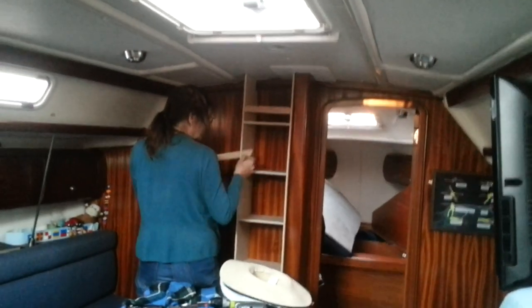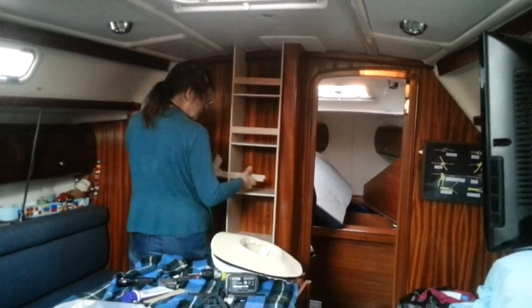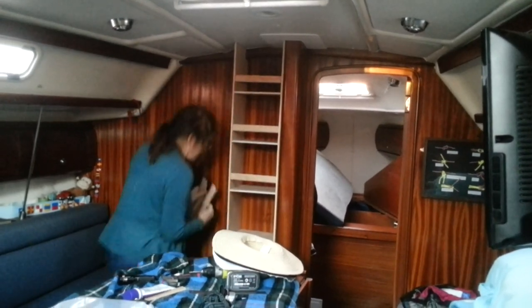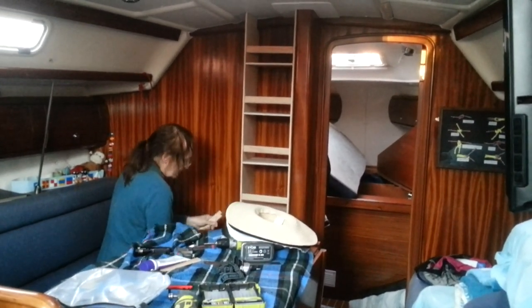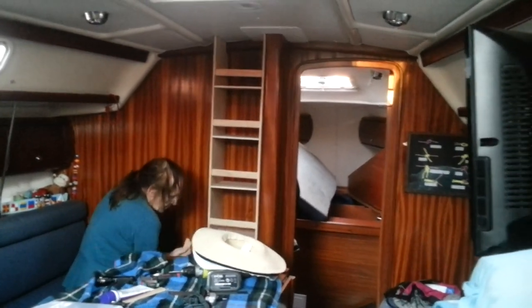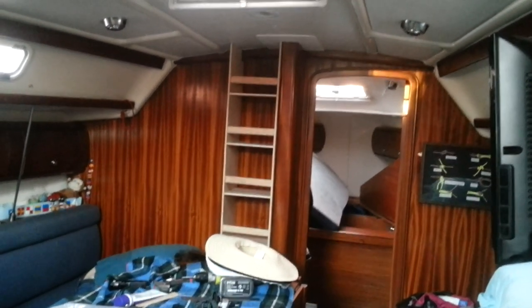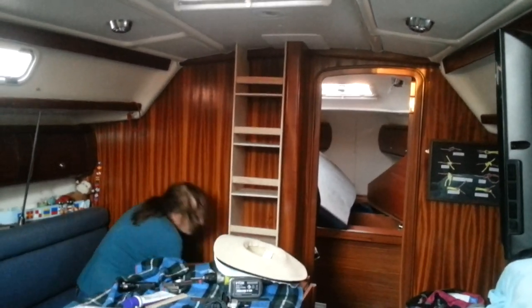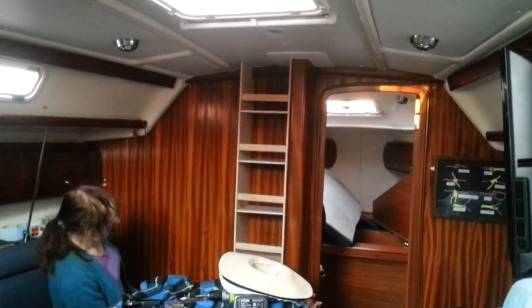So Bev's finished her fiddles. Let's see what they look like. I think that looks pretty impressive to me. Pretty damn spiffy, by any chance? Pretty damn spiffy, definitely. Anyway, that's our mini little bookcase in.